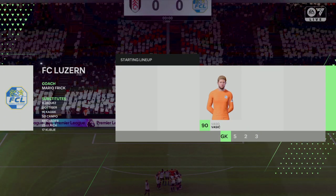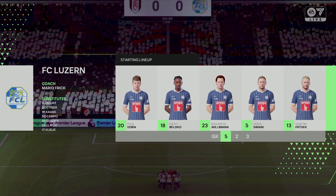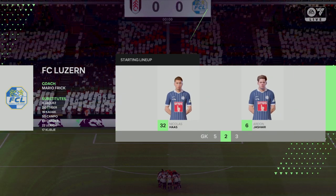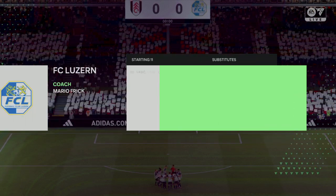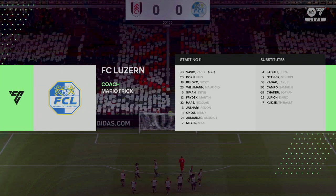This is the lineup for the visitors. Yeah, it's a 5-2-3, and I do really like this system. It's got a very fluid look to it. It can be five at the back when you haven't got the ball, but those wing-backs can push on into midfield, and they make it more of a 3-4-3.